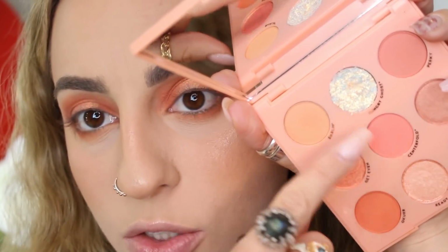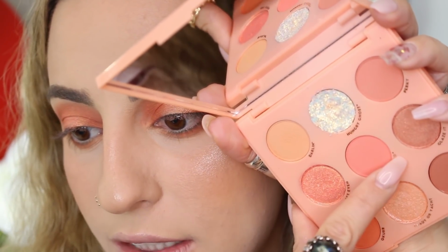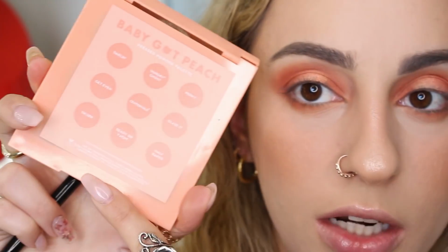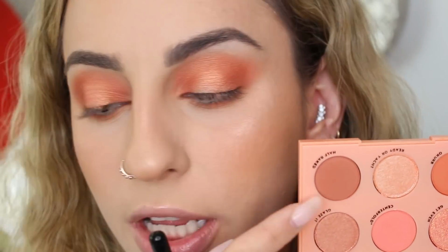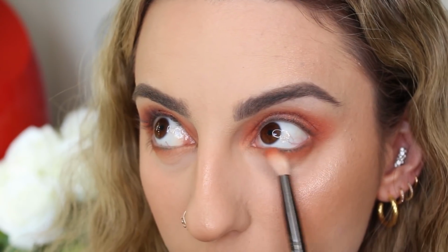So really quickly, I just want to let you guys know because it just clicked in my own head. These two shades right here have a little asterisk next to the name, and on the back it says not intended for the immediate eye area. So they are telling you that the glitter and this specific shade Centerfold here are not necessarily supposed to go on your eye, so use with caution. I just want to let you guys know. I'm going to go ahead and deepen up the lower lash line with the shade right here.